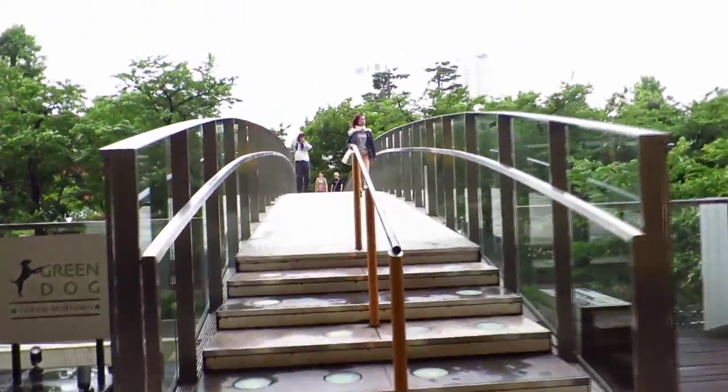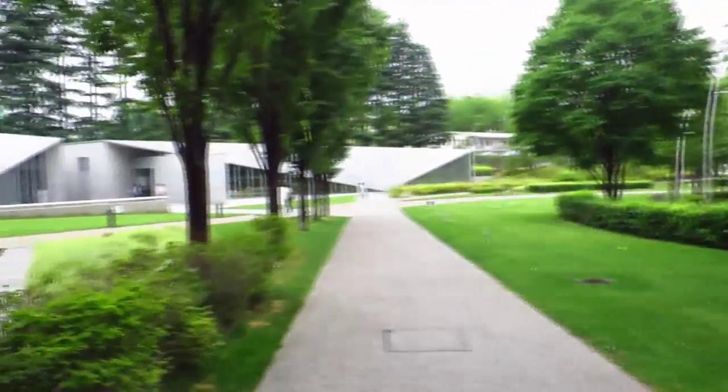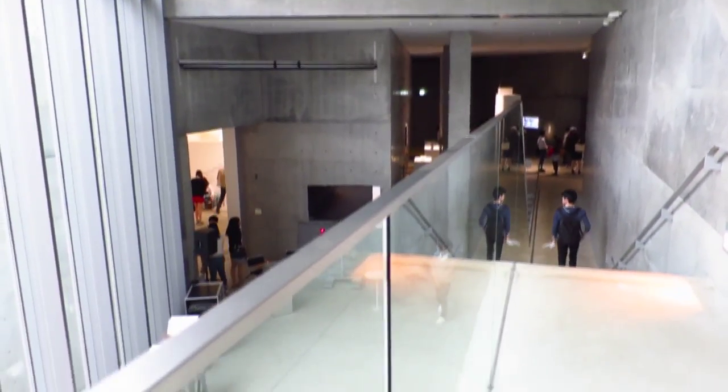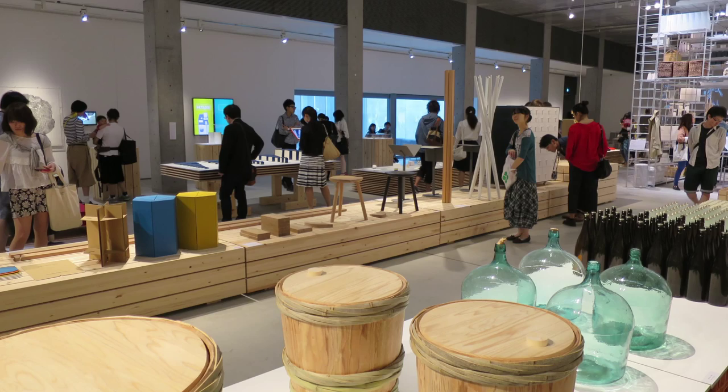Literally across the bridge and through a garden is the 2121 design site. Now look at how cool this building is. This museum is great for people interested in more interactive and mixed media works. I imagine it would be a great stop for families as the kids will have lots of things they can touch and play with. They even have workshops and events, so it's a pretty hands-on experience.